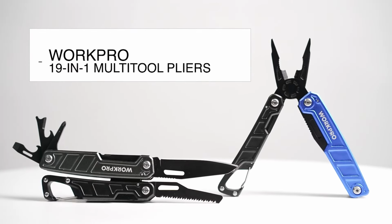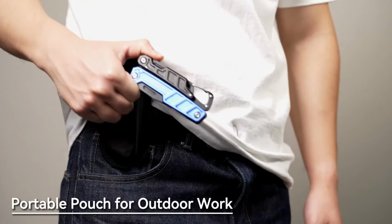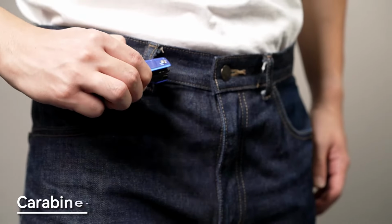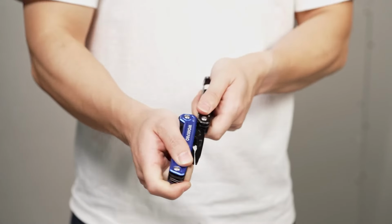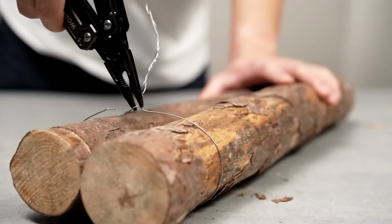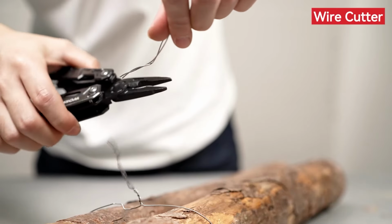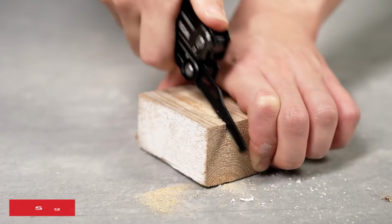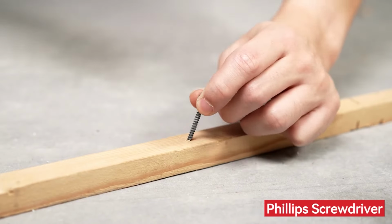Last but definitely not least, the WORKPRO 11-in-1 Multitool Pliers is a straightforward, no-nonsense multi-tool perfect for everyday users. This compact tool includes pliers, wire cutter, saw, knife, multiple screwdrivers, bottle and can openers, and even a carabiner. Note, not for climbing. What really sets it apart is the strong safety locking mechanism that keeps blades and tools secure during use.